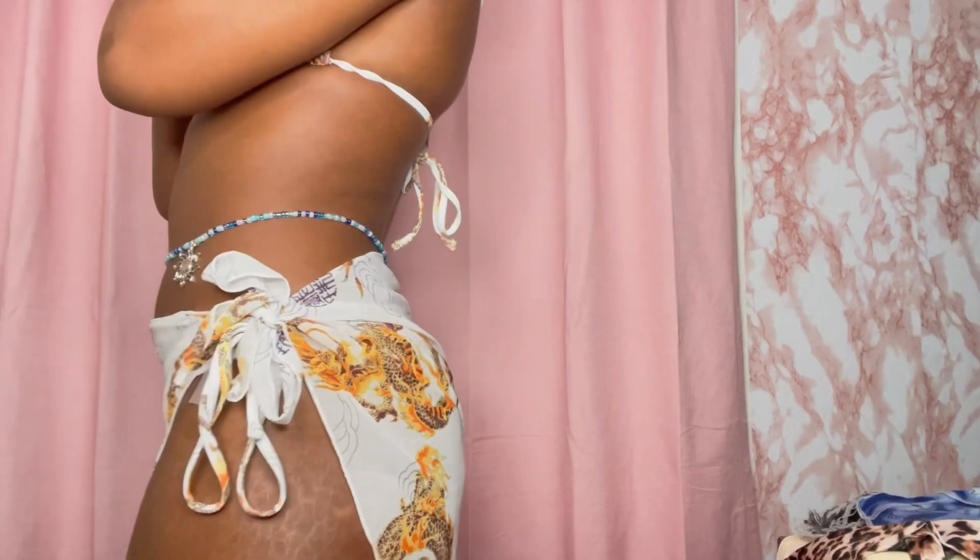From this view, it's very supportive. I love the way it cups my little titas. I love it. And I like the way that it comes with a cover up. And honestly, I love it. It fits really nice. The material is good.